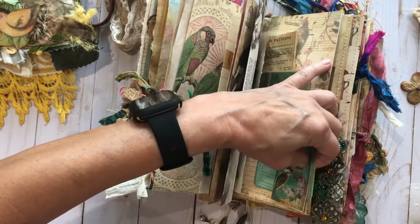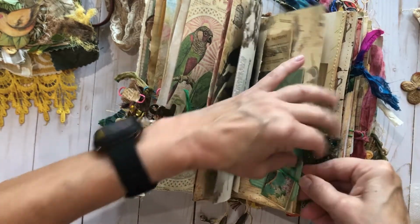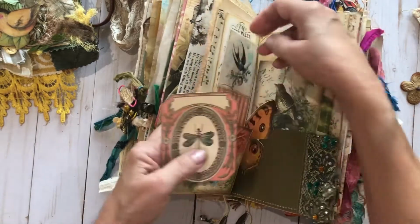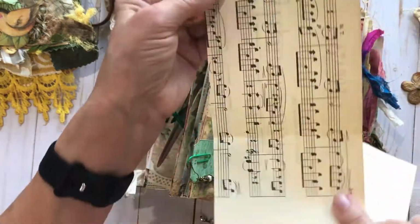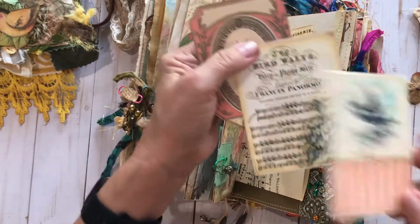It's so much fun when things come together, and believe me, that is beautiful. I did not make that, and I can't remember. I think it's Willow is her name from Etsy that I got those from. She does a lot of those dangles. Vintage music paper, more beautiful ephemera.